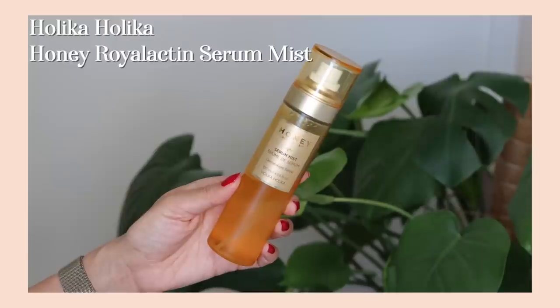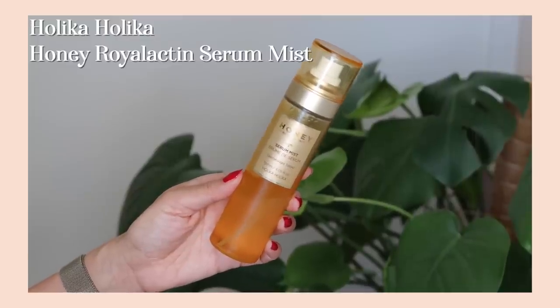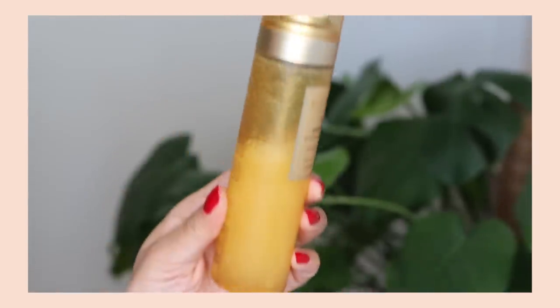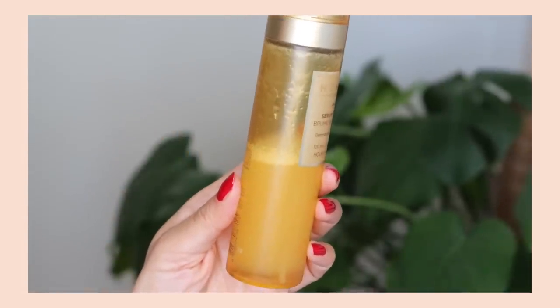Let's talk about another miss for me, and it is actually another skincare product, and one I've used a decent amount of, which, you know, I'm just trying to get through some of these. I don't want to waste them. This is from Holika. This is the Honey Rolactin Serum Mist, and I heard the name Serum Mist, and I was like, oh, yes, I'll probably really enjoy that. My dry skin will just soak that up.